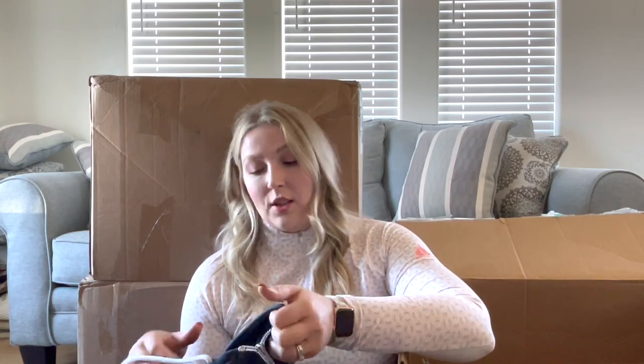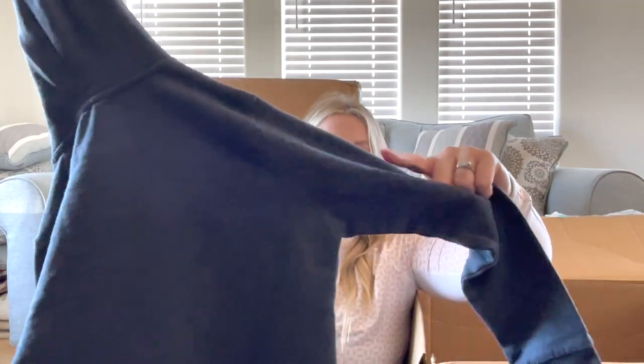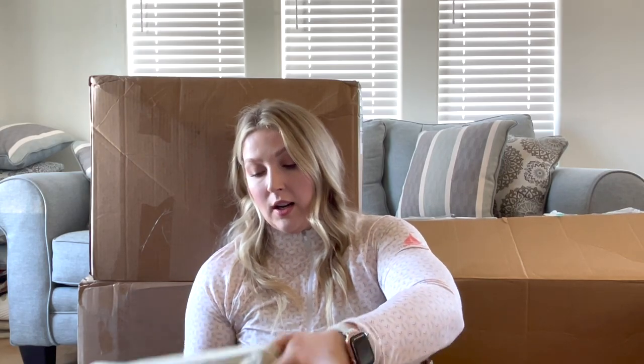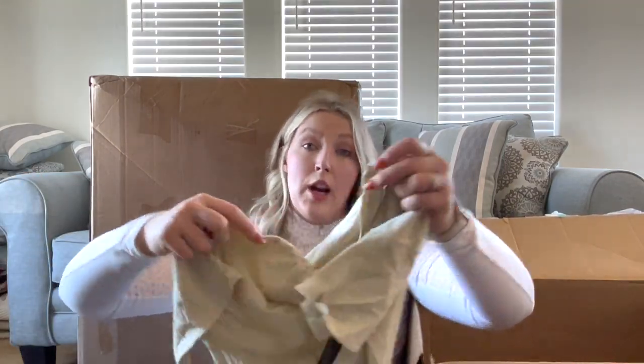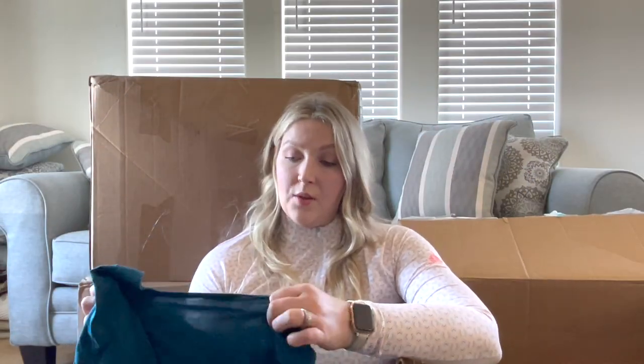H&M, just a really basic hoodie zip-up jacket, and it also has something on it that needs to be washed out. Okay, next we have Grayson Threads sleepwear, size medium. This is a Target brand, very simple. A few more in here, and then we're gonna jump to the next one.